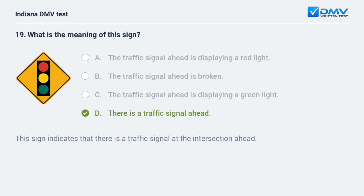D. There is a traffic signal ahead. This sign indicates that there is a traffic signal at the intersection ahead.